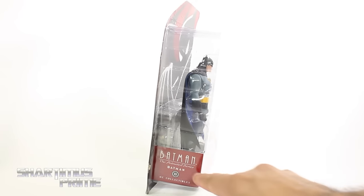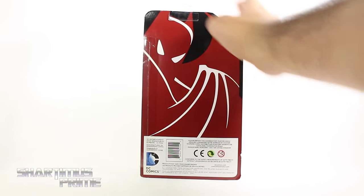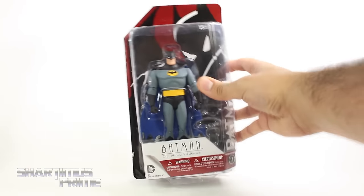Anyway, it says Batman the Animated Series, Batman number 13, DC Collectibles right over there, and then on the back, you just see the Batman logo. All right, let's get to it and crack this thing open.